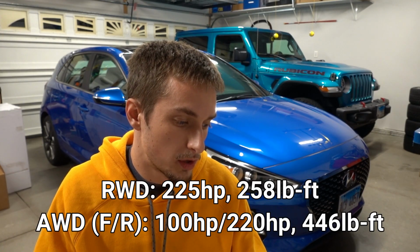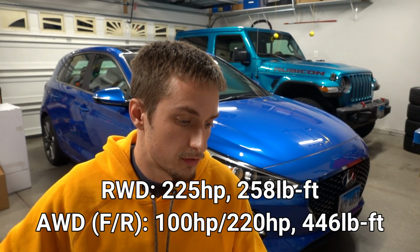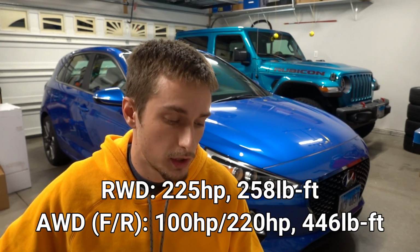So as far as power output goes, aside from the SE standard range, the rear wheel drive ones will come with 225 horsepower and 258 pound-feet of torque, and the dual motor versions will come with a combined 320 horsepower and 446 pound-feet of torque. So Hyundai says that is good enough in the all-wheel drive variants to do a sub 5 second 0 to 60 time. So my guess, 4.8, 4.9, somewhere around there, which I think is very good considering again how heavy these cars are. And this isn't even the performance version that I'm sure will inevitably come, since we know the EV6 will be getting a GT version with more powerful motors.